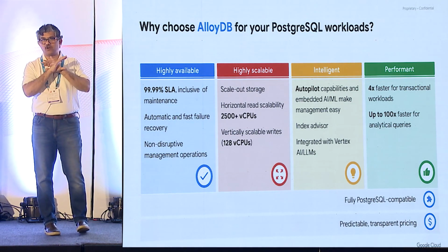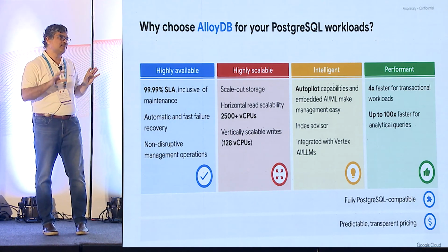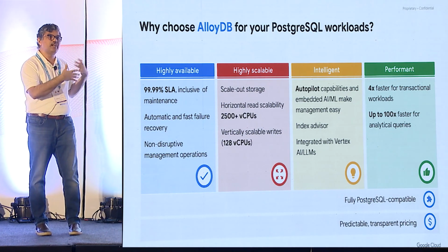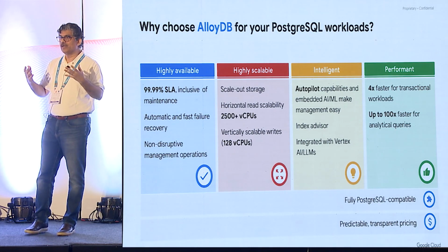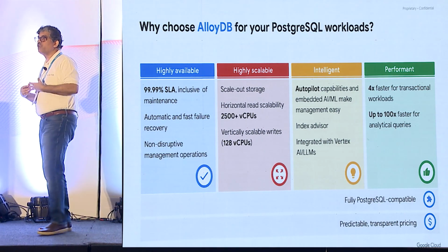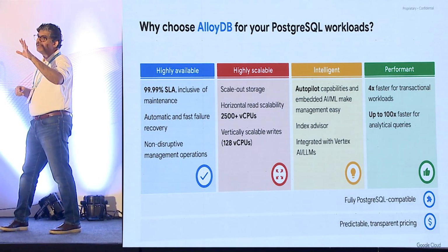So we have a bunch of log processing servers that run at the storage tier. So storage is a little bit intelligent, understands PostgreSQL constructs, and takes away some of the load from the compute tier. That's kind of one enhancement.